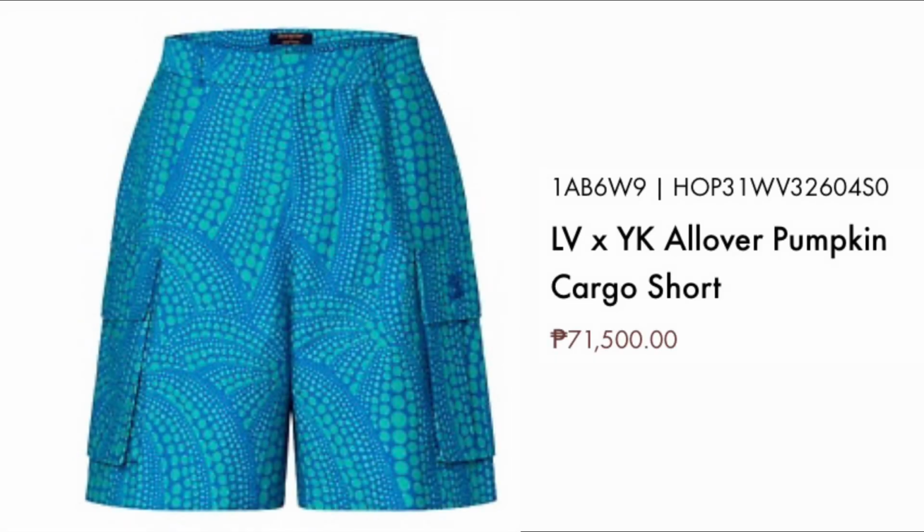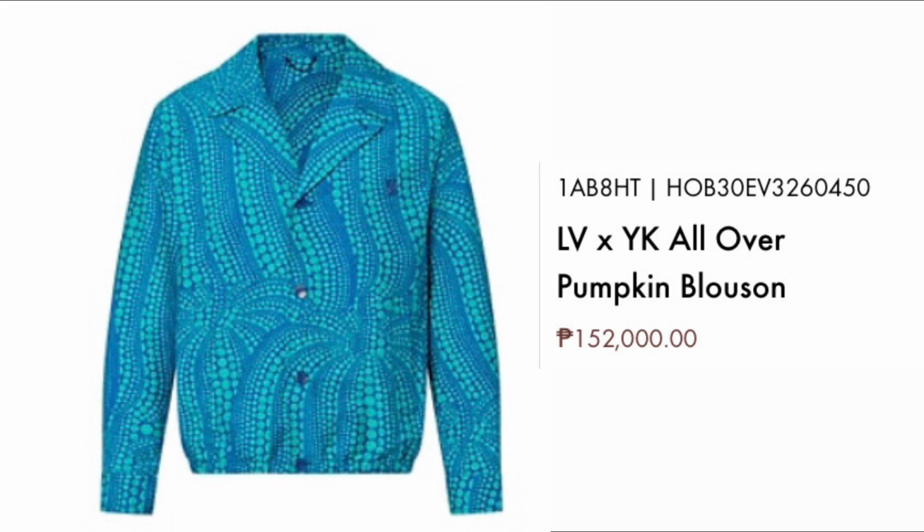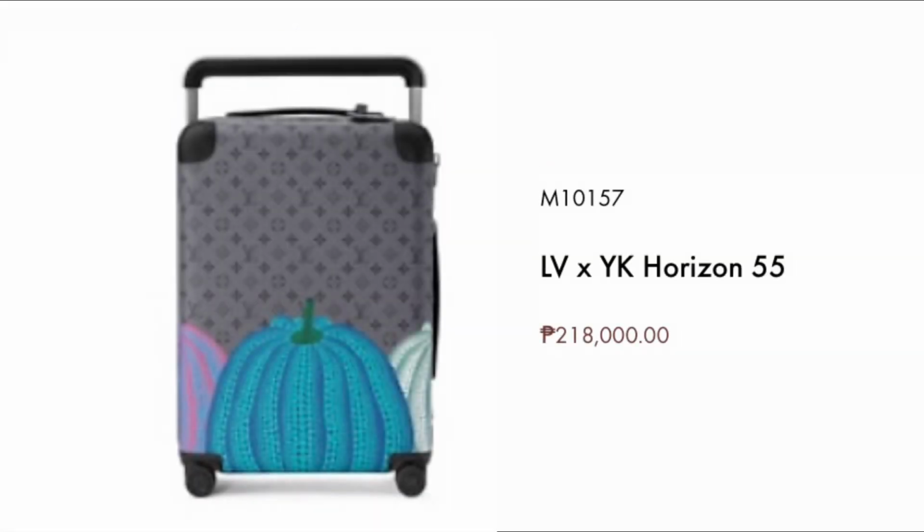So it's an all over pumpkin crew neck for 57K. Then we have the all-over pumpkin cargo short for 71,500. Maybe it would be better if you're going to get the shirt and the short together. Then we have the all-over pumpkin jacket for 152K. How cool if we would also get this one together with the two. Then we have the Horizon 55 for 218K. Love the blue pumpkin.